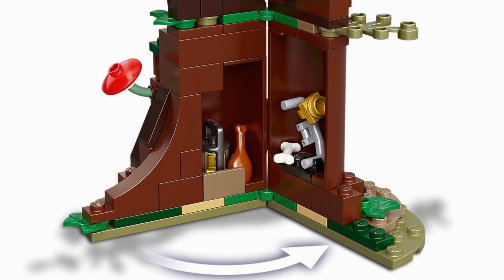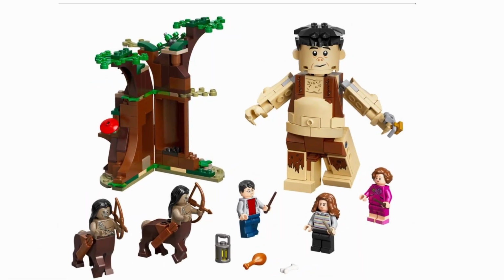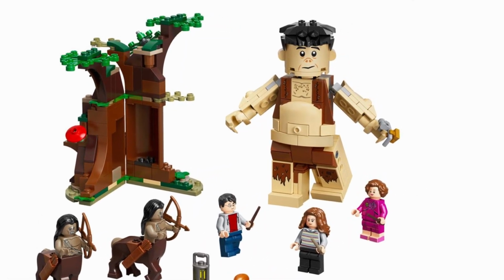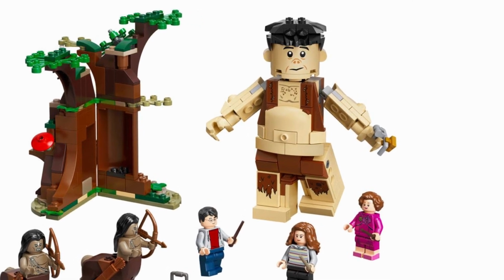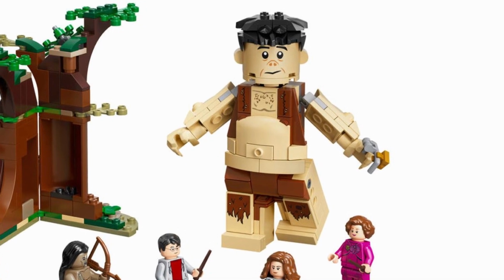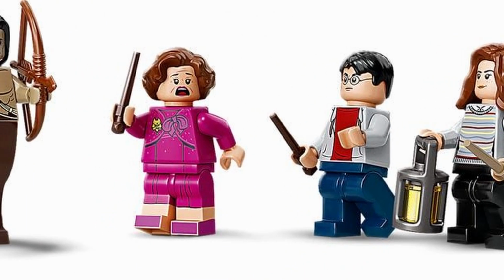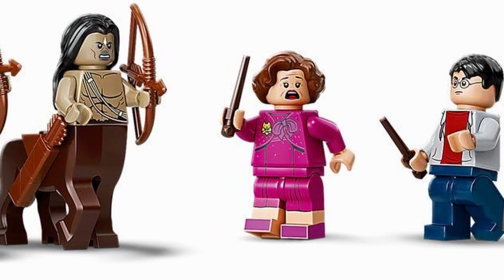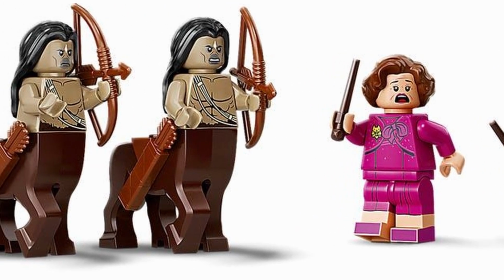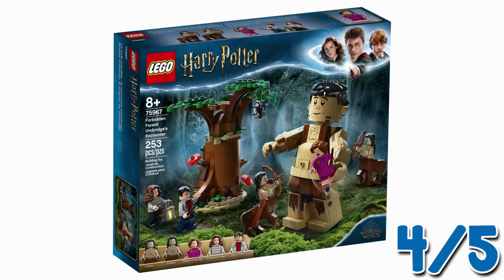It adds a pretty cool sort of play feature there, and just overall, I really like the build of the creature there. I think he looks really fantastic. The stomach as well looks really great with the curvature there, and just overall the hair as well is really well done, and the minifigures are great as well. Some really good detail there. Once again, really like the centaurs. So for this set, I'm going to be giving it a 4 out of 5, and now let's move on to number 4.